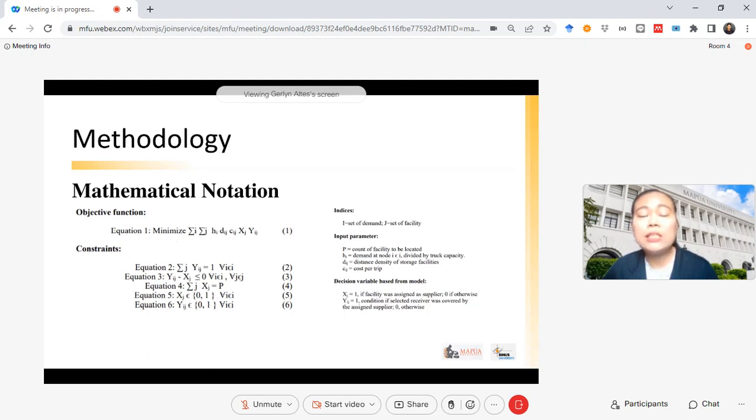And we have the following decision variables based from the model. So we have XI and YIJ. The decision XI will be 1 if the facility was assigned as supplier, 0 otherwise. And then the YIJ is 1 if the selected receiver was covered by the assigned facility. And so our objective function is to minimize the resulting product of the demand, the distance, and the cost, and the x and y variables.